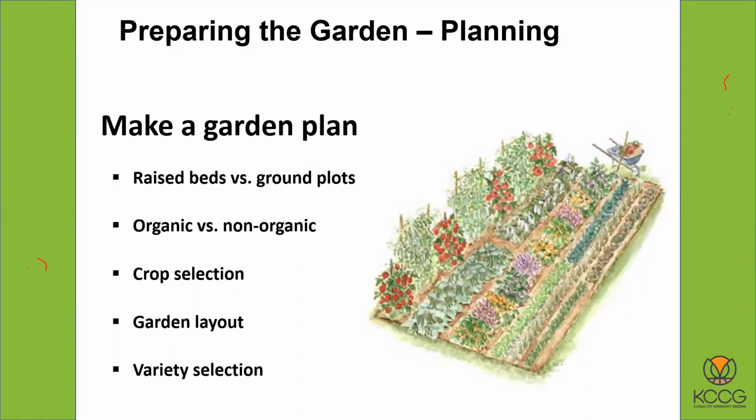So we're still trying to pick the best site. Hopefully you've been able to find that. And then you're going to make a garden plan. In fact, every single gardening book that you ever read will tell you about the importance of making a garden plan. And a garden plan is more than just a diagram. It's kind of thinking about what's going to be the guiding philosophy behind your garden. Are you going to think about having raised beds, or are you going to have just ground plots?